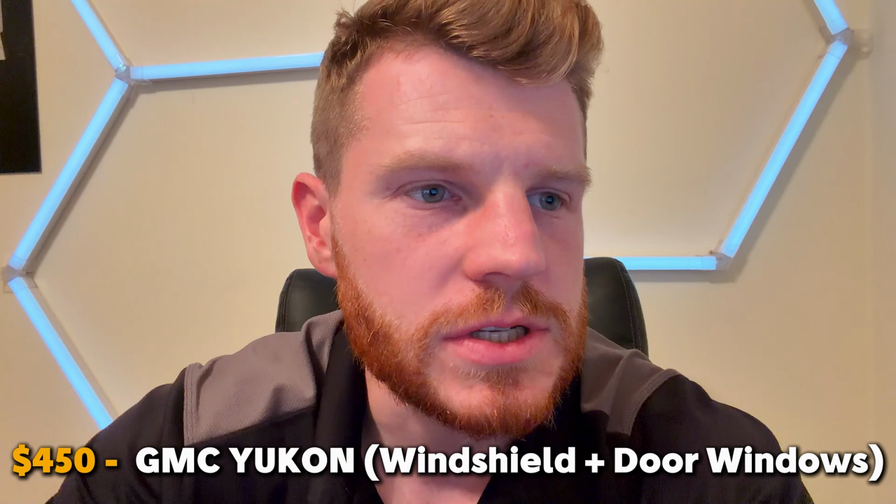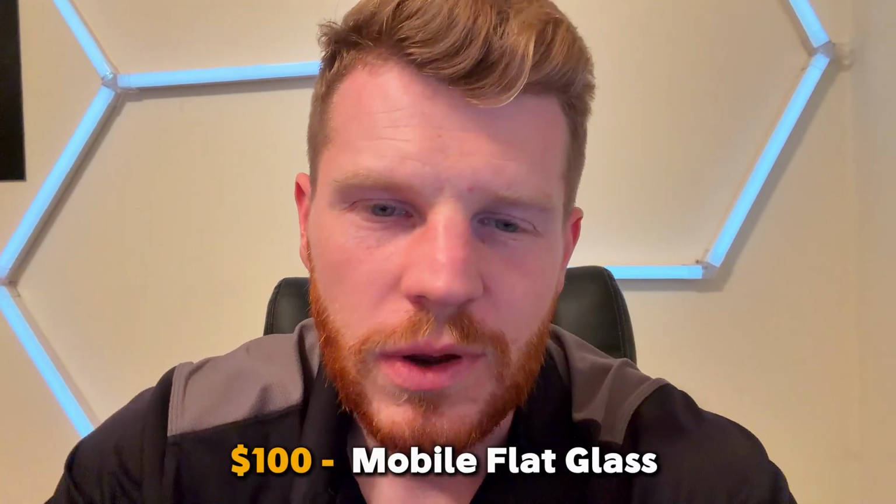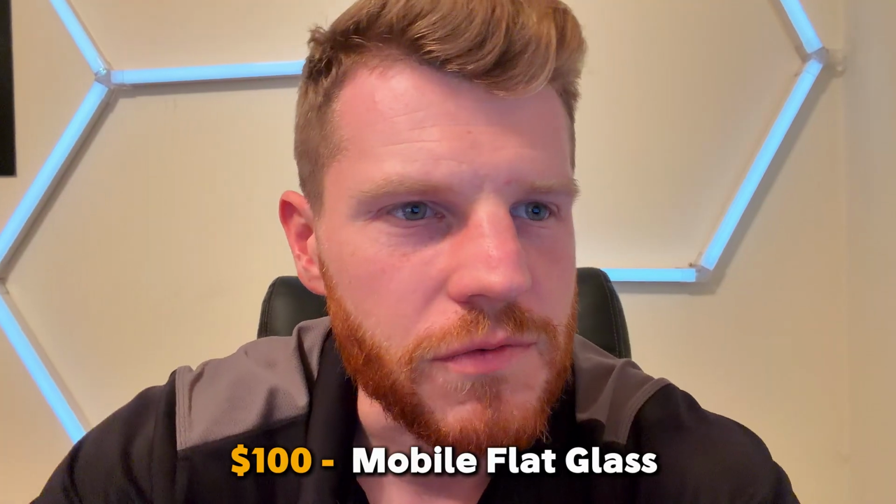We ended up doing window tint. We had that GMC Yukon that was $450. The mobile flat glass job that we did, we just charged $100. That was for a good friend of ours. A little bit of a slow day for the window tint, which this week's been packed for window tint. So it was actually kind of nice to have a day when I could spend some time at the detail shop. Tomorrow we've got another full day with window tint.